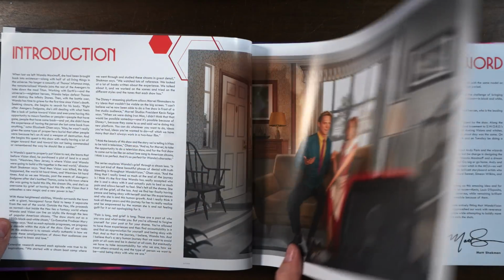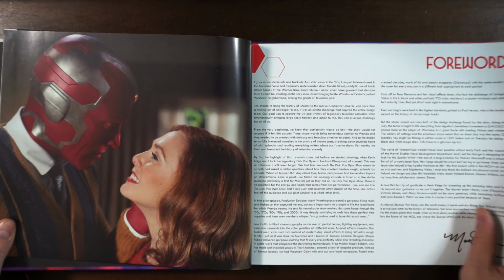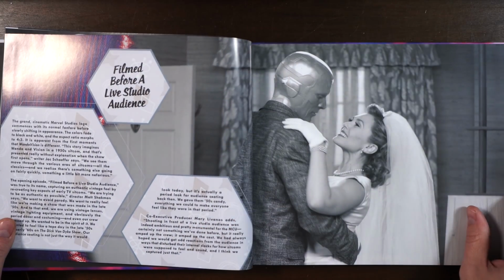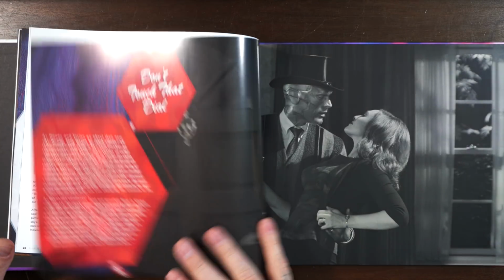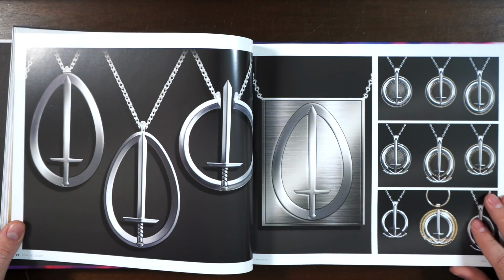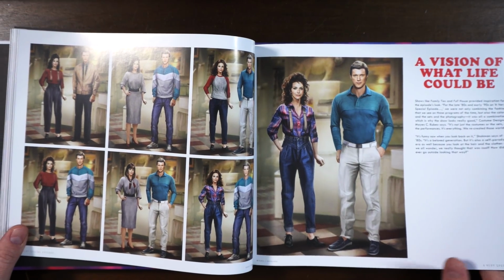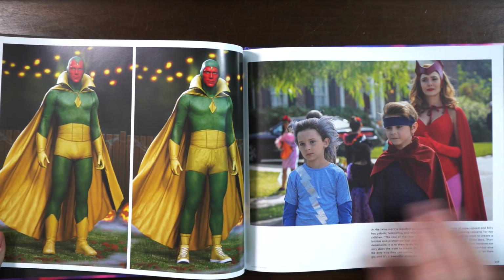Right here we have the introduction with some concept art, a foreword by Matt Shakman. Filmed before a live studio audience. So just everything you need to know about WandaVision, basically. Here's some Monica Rambeau concept designs. I remember the sword necklace had everybody guessing. That was the thing about WandaVision that was so cool. It just had everybody constantly guessing what's an Easter egg, what's going to be real.